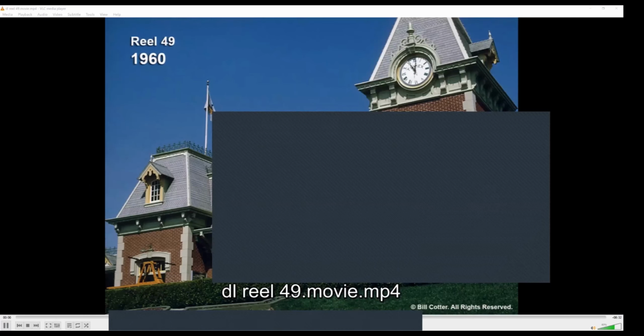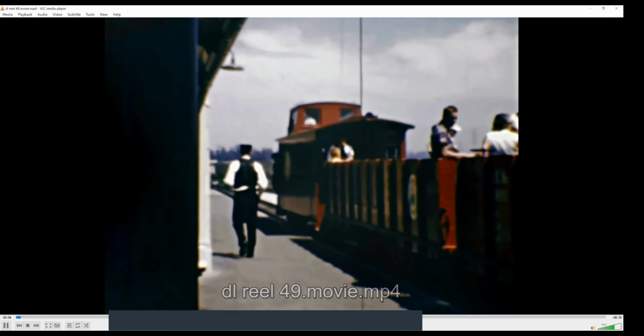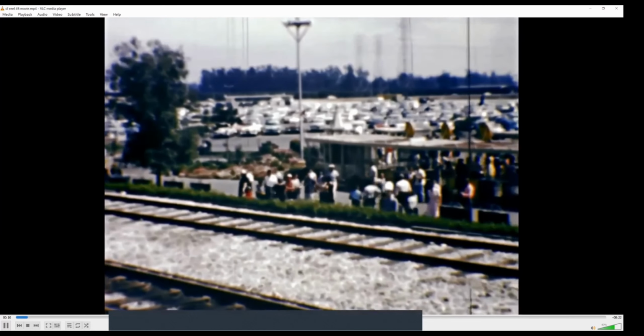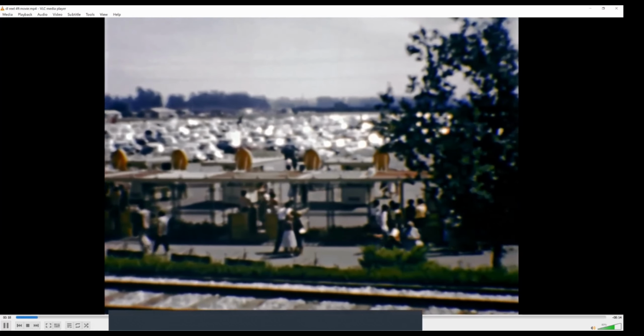We got another one from Disneyland. Going back to 1960 for this one. You never run out of films to show. Yeah, I may have shown this one at one time in the past, but I did a further restoration on it. So I figured we'll spend some time back in 1960. So that is California Adventure today.